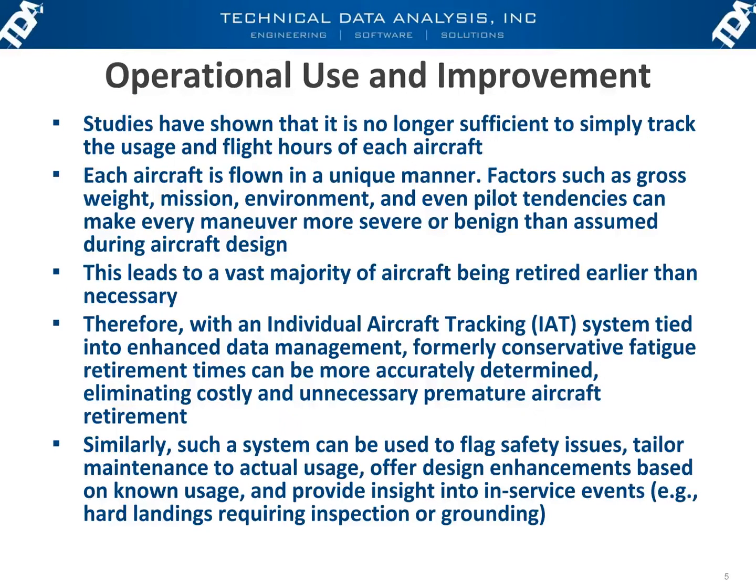Now, legacy approaches from a number of years ago have been that aircraft are tracked based on flight hours and landings, for example. However, what that doesn't take into account is the uniqueness of how each aircraft is operated. Things such as weight, the type of mission flown, the environment, whether it's clear air or turbulence, whether it's over land or over sea, and even tendencies of pilots. Two pilots flying the same maneuver can have variations in the severity from a structural standpoint. Because of legacy tracking based on hours and landings, it typically came with a fairly early retirement date, likely earlier than needed.